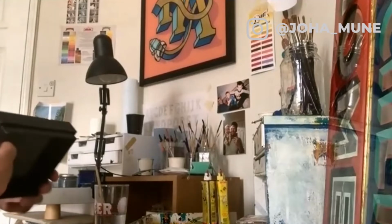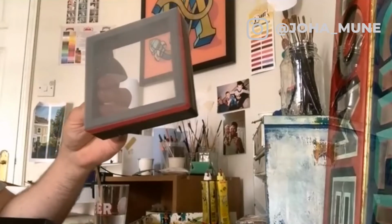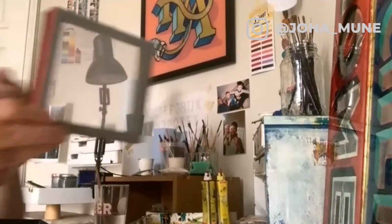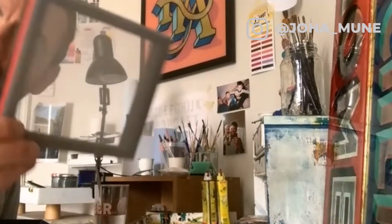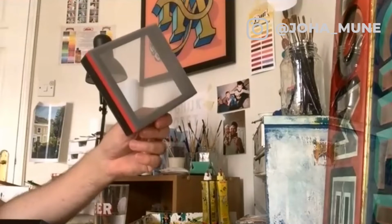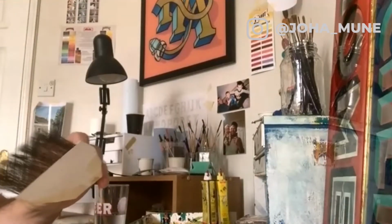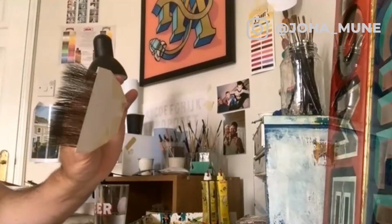Also, I've got this, which is another kind of tip for picking up the gold. You just pick the gold up by going like that, and then it sticks there, and you can look through it. That's the one I use. You can see exactly where you're going to put your gold, and it means you can put whole sheets of gold on really easily. Whereas with these, you can do whole sheets of gold too, it's just a bit more hairy. It's a bit more like, oh God.